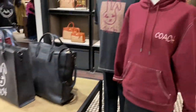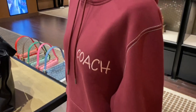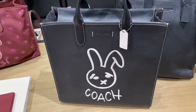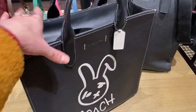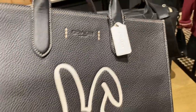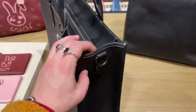Quickly just looking at the store display, the cute little winter display they got going. I do believe most of those are a part of the Lunar New Year, Year of the Rabbit collection. And then here we got the Gottham Tall Tote in all black pebbled leather with the little motif of the rabbit. Very stunning, but this isn't my style. They're cute designs.